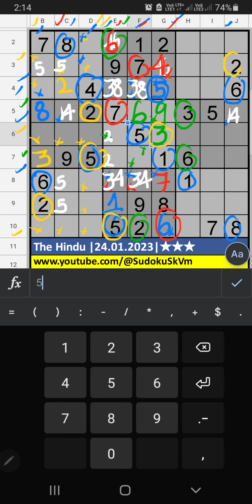Column C, we have 5. So 5 can't come in the cell. Then 5 is confirmed here. 10th row and 9th row, column C, we have 8. So 8 can't come in these cells. Then 8 is confirmed here. Then 8th row, 3 numbers are remaining, 2, 9, 5.